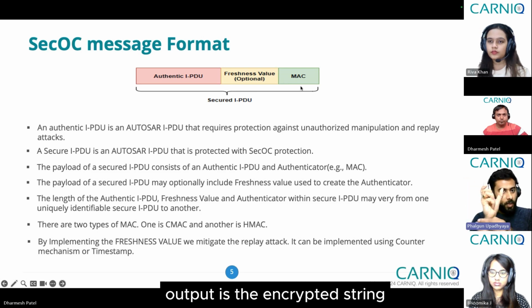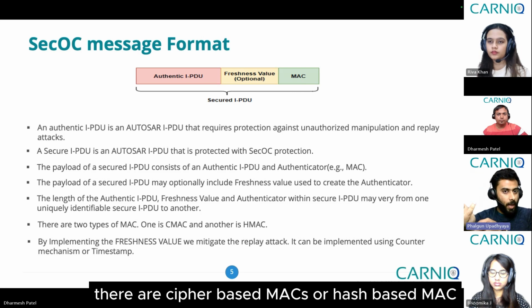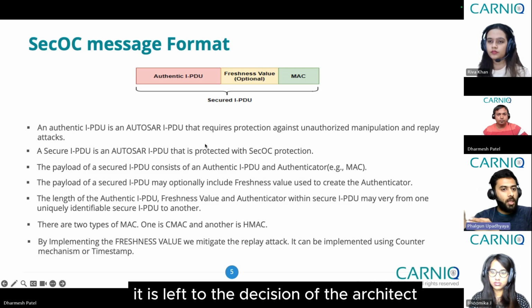The output is the encrypted string. Now, as Dharmesh mentioned, there are cipher-based MACs and hash-based MACs. Now, when do you use which? It is left to the decision of the architect.